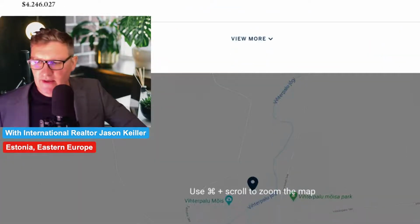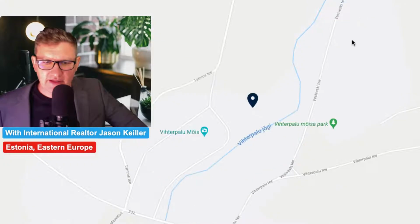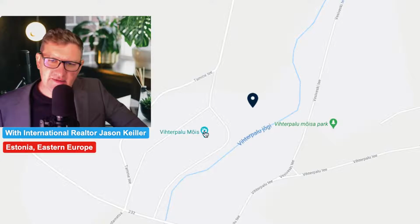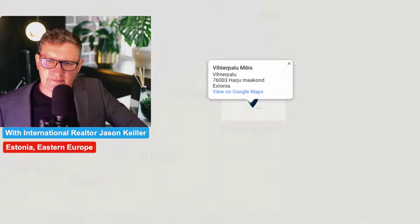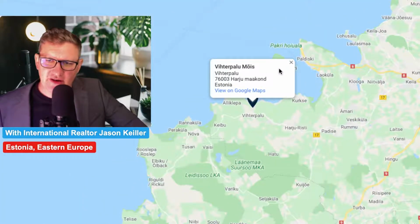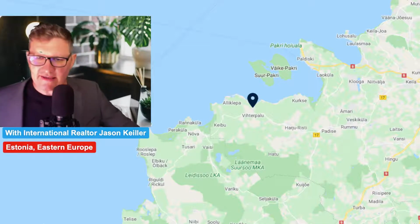Let's have a look on the map as a last point of contact. Have we got a satellite map? They haven't given us a satellite map on this one. But here it is, out in the country. What's this photo here? Let's see if we can get that one. No, let's go out. But on the edge of Estonia, near the coast, and Tallinn being the main center.